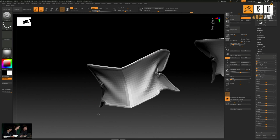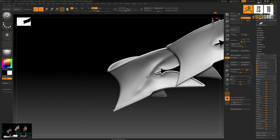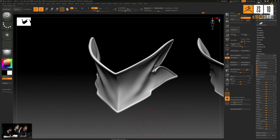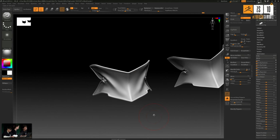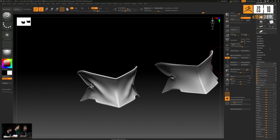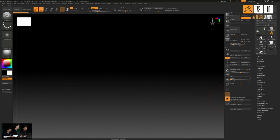And when you create the details, he will always have strong areas and soft areas. Usually the softer areas would be near the end of the brush stroke. So you'll be like soft, strong, soft. So this is how he added the details, and now we would like to have a look at the completed model.